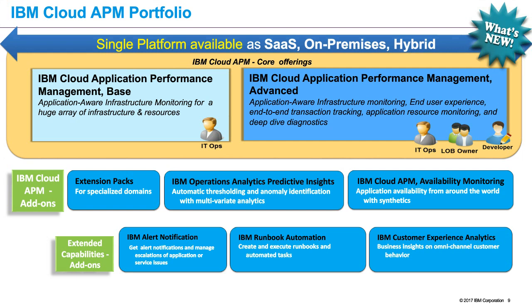And in addition to those core offerings, we also have tightly integrated add-ons. So we have things called extension packs that have things for specialized domains. So for example, specific monitoring for SAP HANA, for AWS, for Citrix, things like this. And we also have, as a tightly integrated add-on, in the middle it says IBM Operations Analytics Predictive Insights. It's a long name, but that is IBM's capability made with Watson Analytics, and that is the one that will learn the normal behavior of your application environment and be able to send out alerts when your application is not performing within the normal behavior bounds.